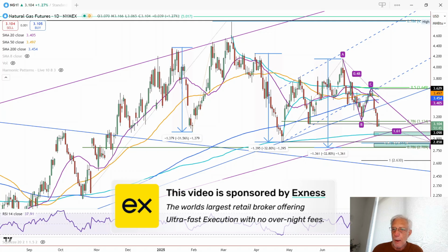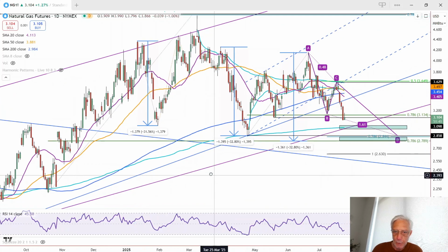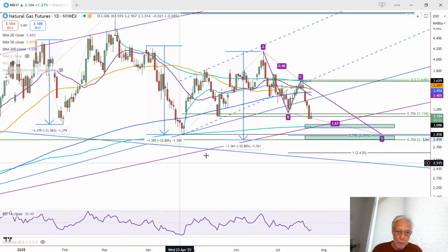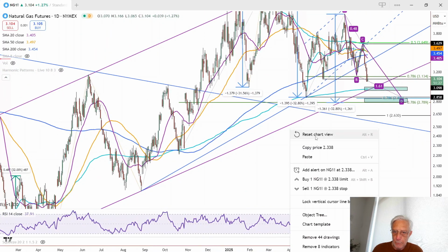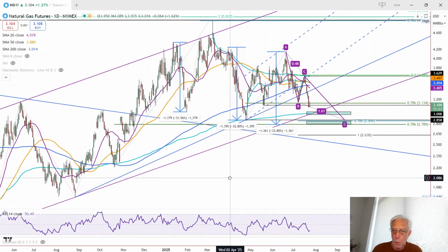This is Bruce for FXEmpire, taking a look at the daily chart for natural gas. So natural gas continues to look like it's going to test this lower support zone around this anchored VWAP line of 296, 297 or so, and this long-term rising trend line that starts from these lows back here in 2024.